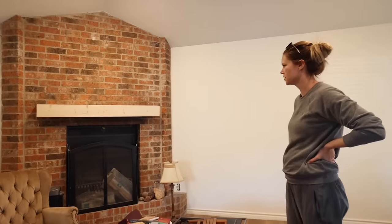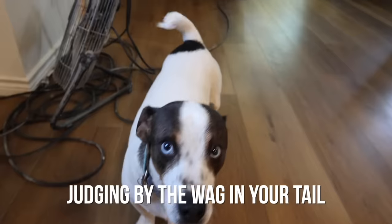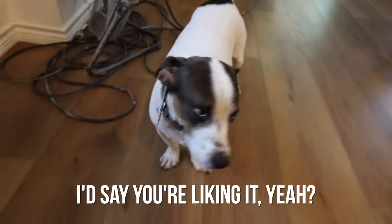It's cool. I mean, it'll look like a piece of reclaimed wood. Good work, darling. That looks good. Hey, what do you think about the new mantle? Judging by the wag in your tail, I'd say you're liking it, yeah?